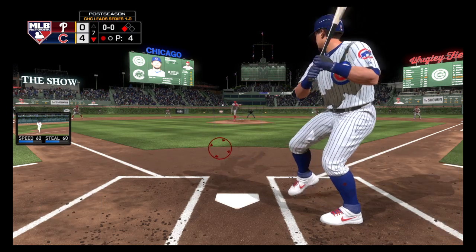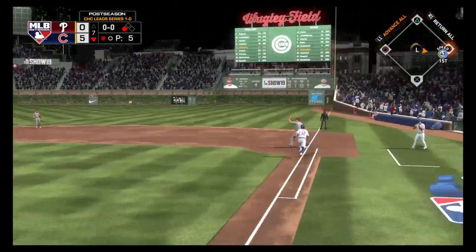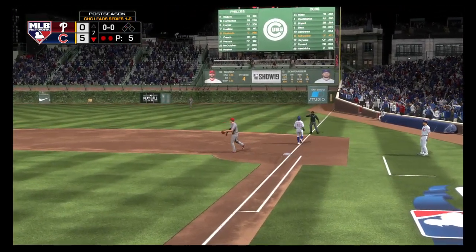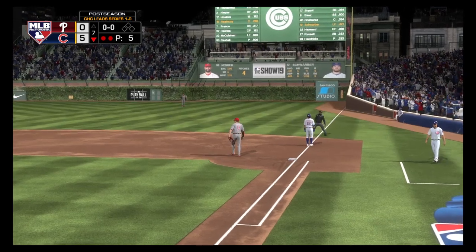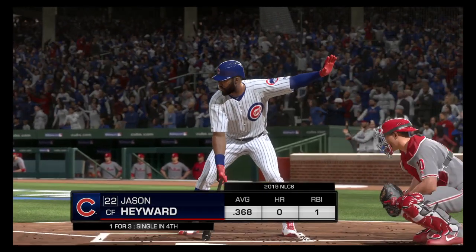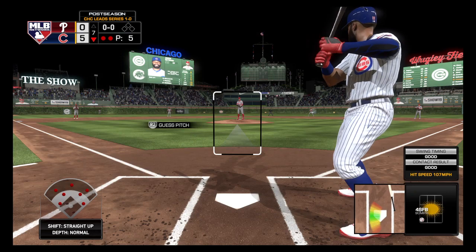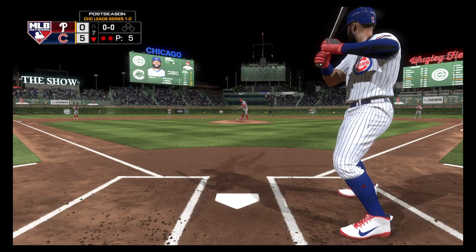He's set, and the pitch. Hard on the ground towards short. Segura fields it cleanly. Throw to first is in time, but meanwhile, the runner is in to score. And now here with the infield back, they were giving him the run on a ground ball, so he just takes advantage of that and drives the run home. Good approach.